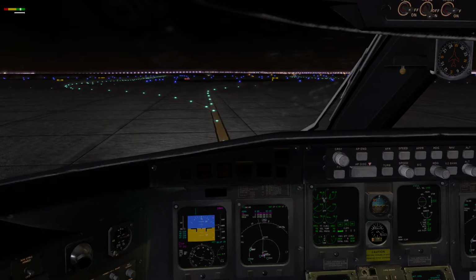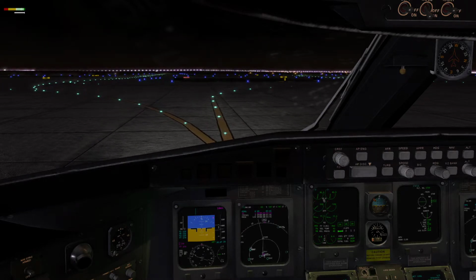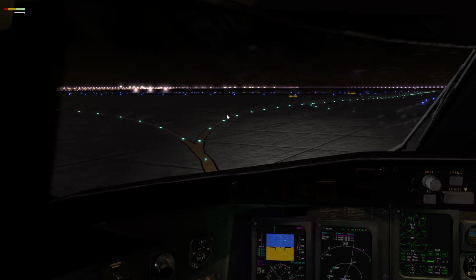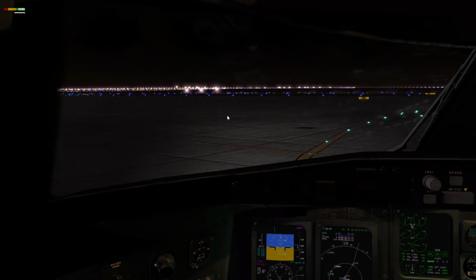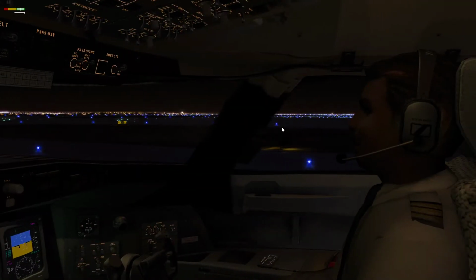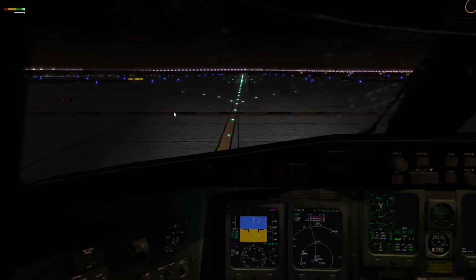Southwest 1548, you're still with Denver Center. Contact Salt Lake Center 135.77. Alright, clear left. Alright, here we go. Southwest 1548, Salt Lake Center, thank you. Cross Mighton at maintain flight level 240. So left turn on Golf.